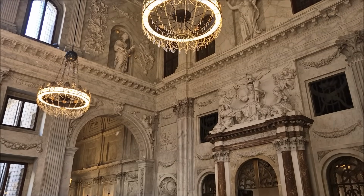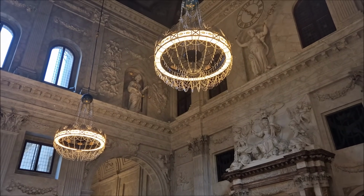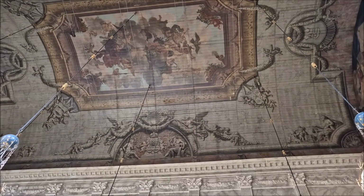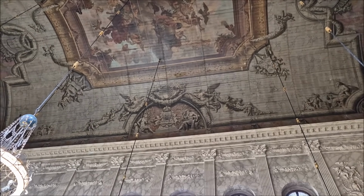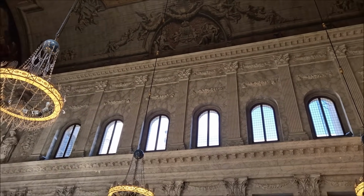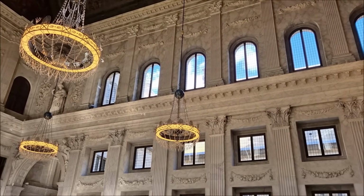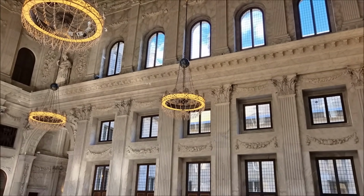The Royal Palace was originally built in the 17th century during the Dutch Golden Age as the City Hall, Stadhuis, of Amsterdam. It was designed by architect Jacob van Campen and completed in 1655. The building's grandeur and opulence were intended to reflect the wealth and power of Amsterdam as a leading commercial and cultural center in Europe.